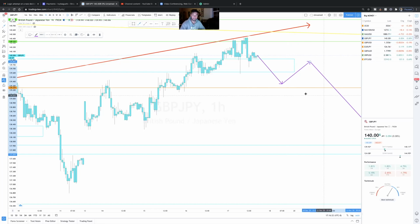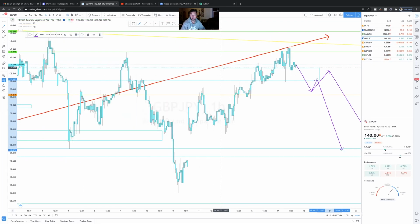Either up to the previous high or up to this lower high right here, this lower low right here, and then come down. Either way though, I'm short on it until it fills this gap. I didn't take the seller buy on this yet, but I plan on doing so.